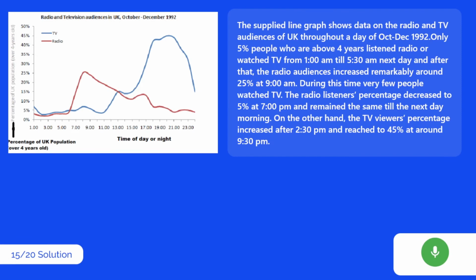The supplied line graph shows data on the radio and TV audiences of the UK throughout a day of October-December 1992. Only 5% of people above 4 years listened to radio or watched TV from 1 a.m. till 5:30 a.m. the next day, and after that, the radio audience increased remarkably, to around 25% at 9 a.m. During this time very few people watched TV.